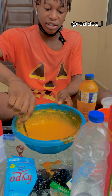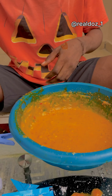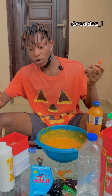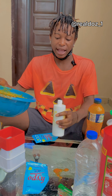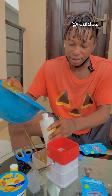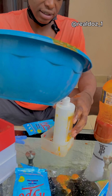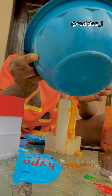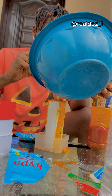I'm going to come, maybe see the sound. You see. So now, at this process, you're done. All you have to do is bring your skincare container, your cream container, add it inside, add it. Great. Add it inside. The product is too thick, so it will take time to enter.